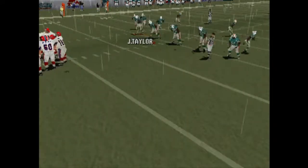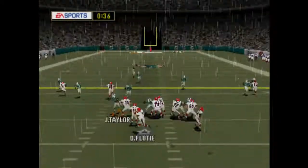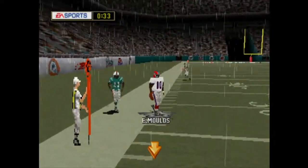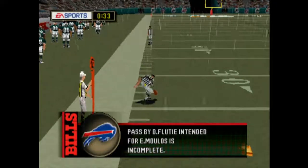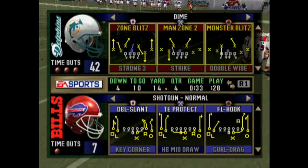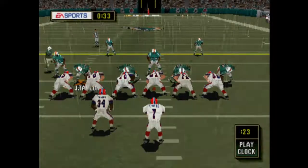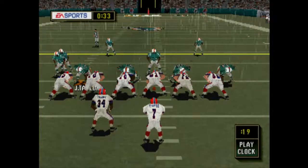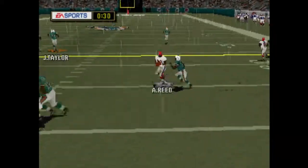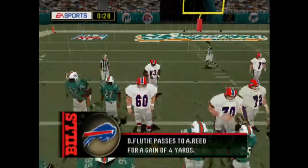Third and 10. Ball on the 14-yard line. The Dolphins come out on a nickel package. Throws left. Fourth and 10. Ball on the 14-yard line. These guys are getting killed out there. Miami comes out on a dime package. Throws right, and he's got his man. Well, they didn't get it. They'll have to turn it over.